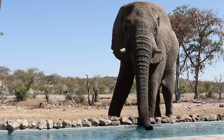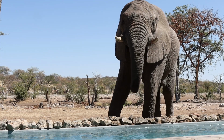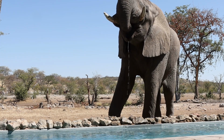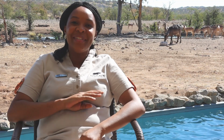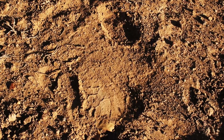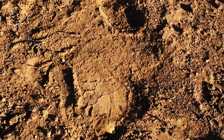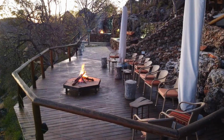Throughout our camp, all the pathways are covered with red sand. So, I mean, you can just imagine what happens through the night. Once you wake up and come through to the main area to have breakfast, you get to see all kinds of different animal footprints. That just tells you you're in the midst of nature, far away. That becomes your everyday home away from home.